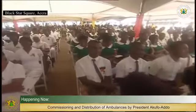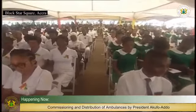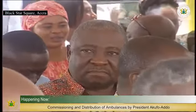We will have an opportunity to observe a very short simulation exercise of how these 307 ambulances, one of the largest consignments ever in the history of this country, will be put to use across the length and breadth of the Republic. And after that, His Excellency the President will dispatch these 307 ambulances. Mind you, 275 of them will go to constituencies, and the remaining will be placed at emergency centers on high incident routes across the country.